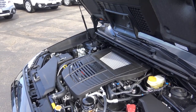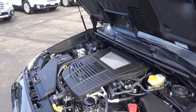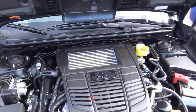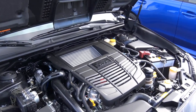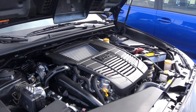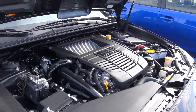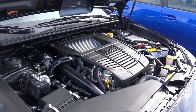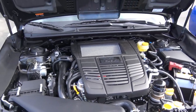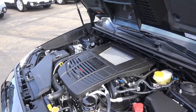But this one we have here produces 268 horsepower at 5,600 RPM and 258 pound-feet of torque at 2,000 RPM, with EPA estimates being a pretty decent 20 in the city and 27 on the highway. And like I said, you do have standard all-wheel drive on the WRX, which is always a plus, especially if you go to the snow a lot. But with either way you go, you're looking at an engine that's pretty quick in acceleration and pretty powerful.